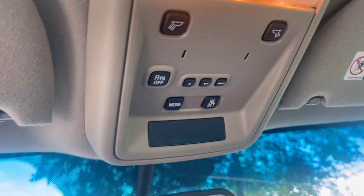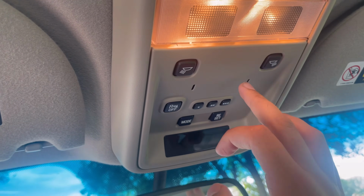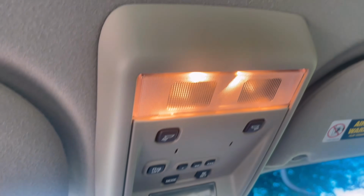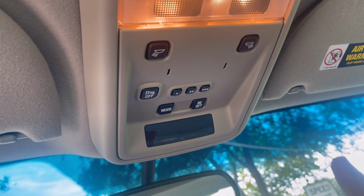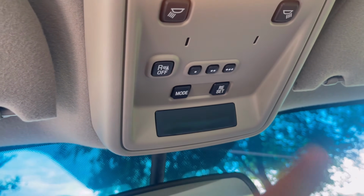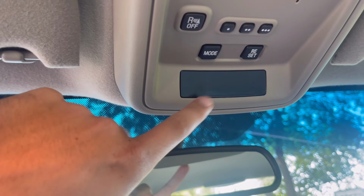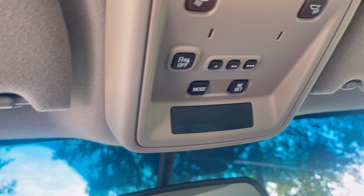The second thing I noticed was right here. Most vehicles will have that little drop-down compartment where you could put sunglasses and stuff. This car does not have one. We simply just have your lights, your dome light controls, your backup sensor off, and your HomeLink stuff, and your mode buttons, and then you have a digital compass that appears on this little screen that tells you what direction you're facing, which I guess is helpful.